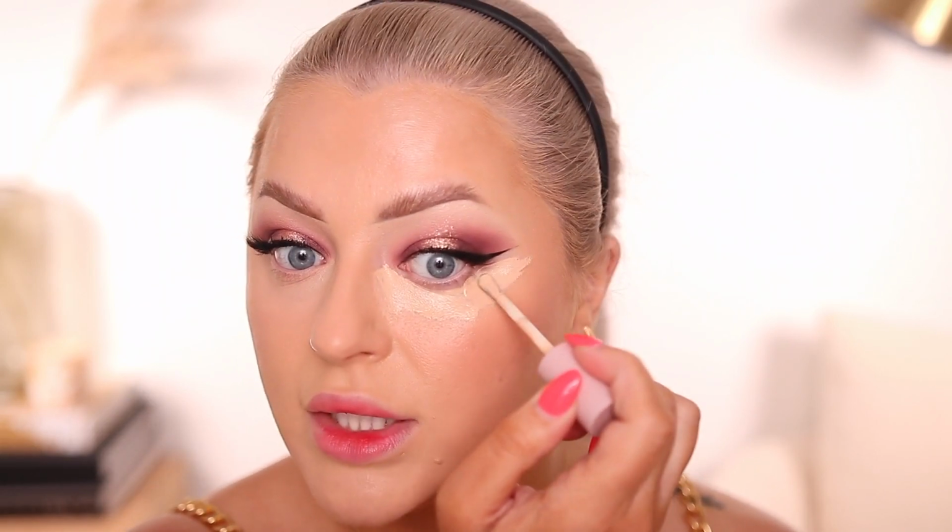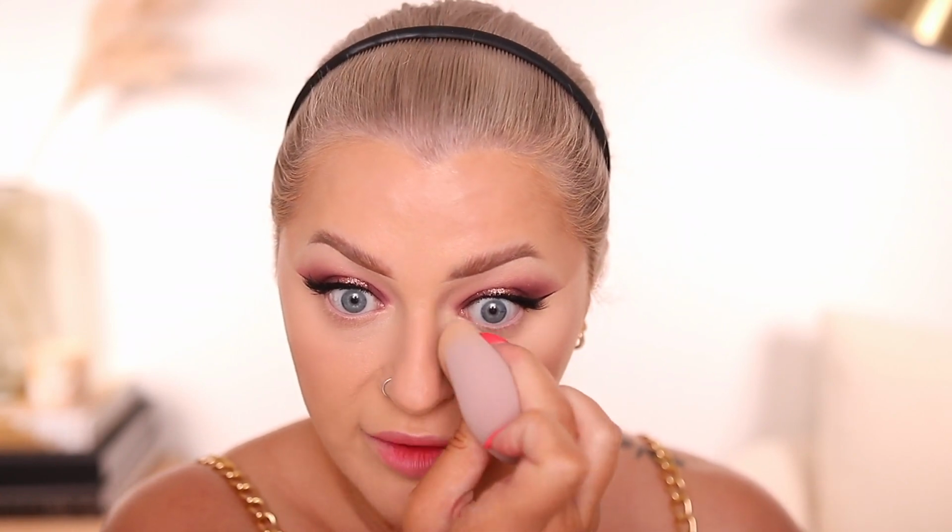This is a little tricky with this applicator, but I have to give kudos to her for coming out with something unique to the market. I have never seen a concealer that has a metal tip like that. I've seen some that have a metal tip in a squeezy tube, like the Haus Labs, the Huda Beauty, but I've never seen one with a wand. Okay, so concealer is on. I feel like it looks really nice.